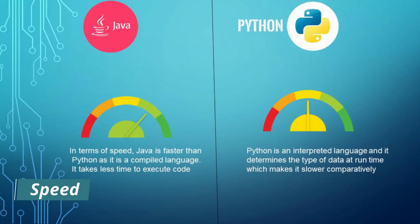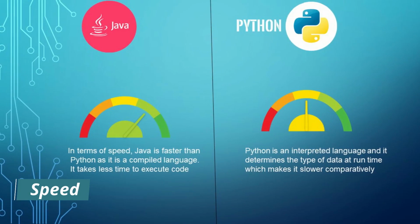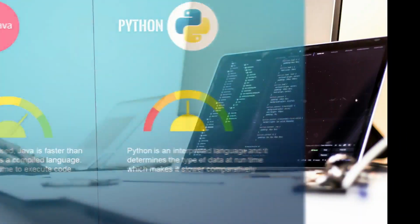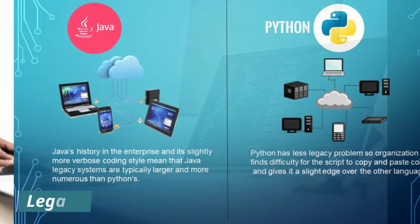Speed. In terms of speed, Java is faster than Python as it is a compiled language. It takes less time to execute a code. Python is an interpreted language and it determines the type of data at runtime, which makes it comparatively slower.